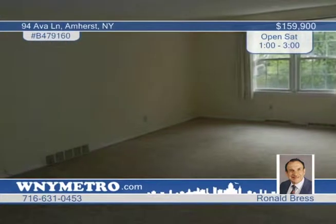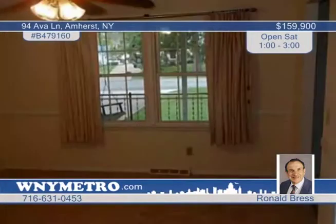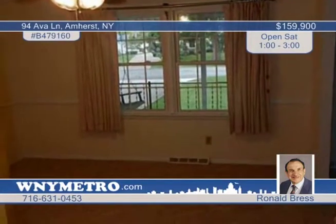Throughout the home, you'll find many newer windows, fresh paint, and new carpeting. All of this and substantially reduced for a quick sale. Don't wait. Contact Ronald Bress and see this home in person.